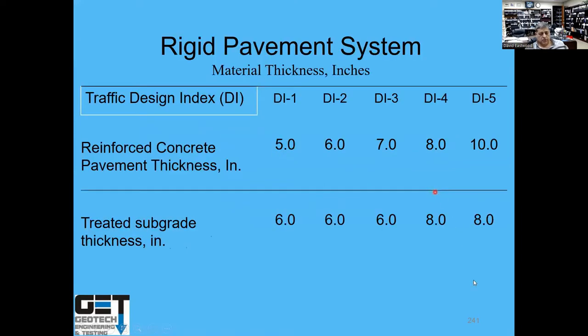Take all pavement sections. If you have traffic loading D1, it is 5.0, 6.0 for treatment of subgrade. If D2, you have 6 inches of concrete, 6 inches of lime stabilized subgrade. D3 is 7 and 6. D5 is 10 inches of concrete and 8 inches of lime treated subgrade.